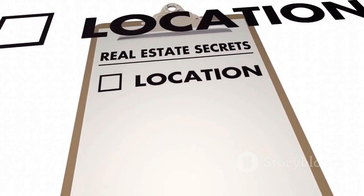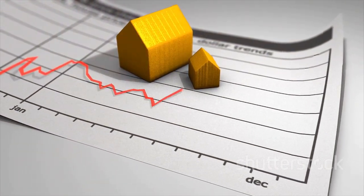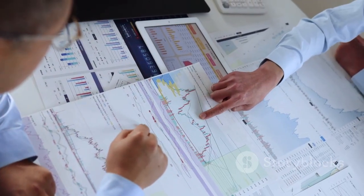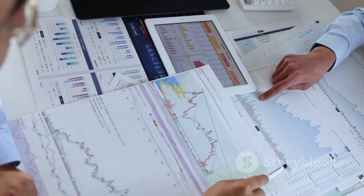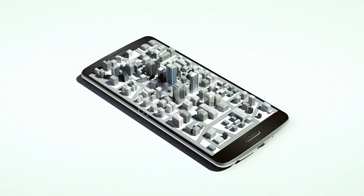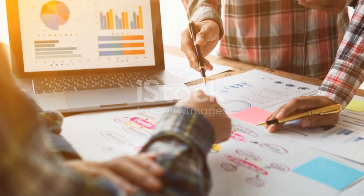But before we get ahead of ourselves, I want to emphasize that while the BRRRR method offers incredible potential, it's not a get-rich-quick scheme. It requires careful planning, meticulous execution, a deep understanding of the real estate market, and a commitment to continuous learning. So, if you're ready to roll up your sleeves, dive into the details, and discover how the BRRRR method can empower you to achieve your real estate investment goals, buckle up and get ready for an information-packed session. Let's get started. Let's begin with the first step, buy.